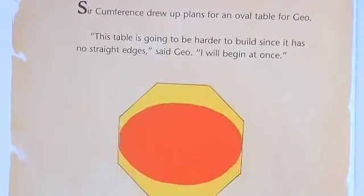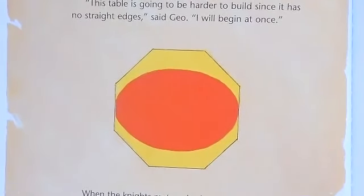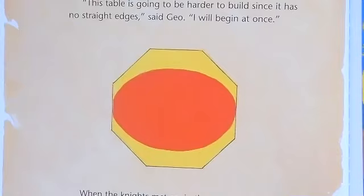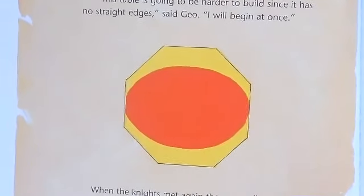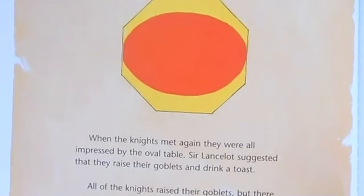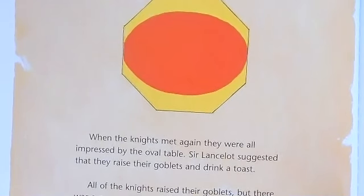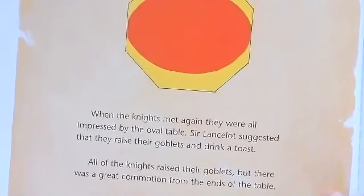Circumference drew up plans for an oval table for Geo. "This table is going to be harder to build since it has no straight edges," said Geo. "I will begin at once." When the knights met again, they were all impressed by the oval table. Sir Lancelot suggested that they raise their goblets and drink a toast. All of the knights raised their goblets, but there was a great commotion from the ends of the table.